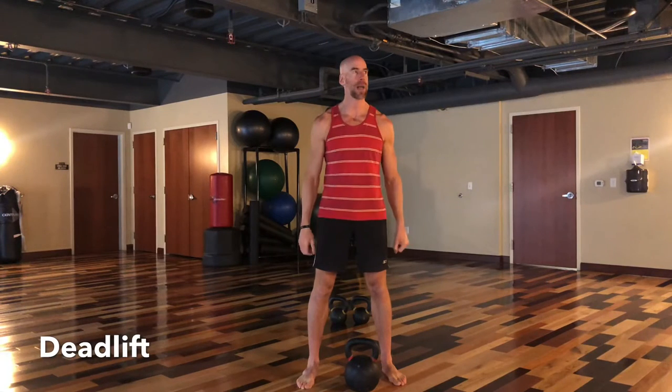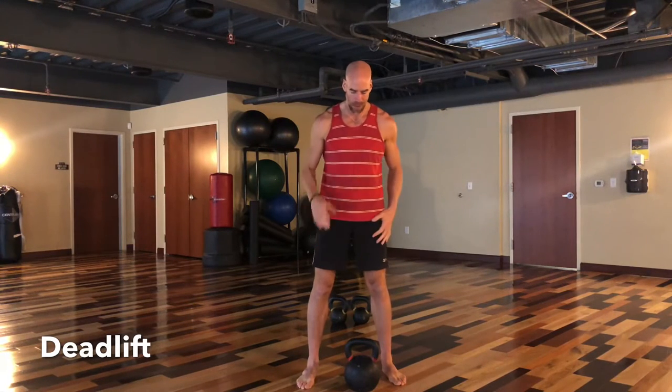So, the first one we're going to go into is the good old-fashioned deadlift. This is a really good exercise for building strength throughout the whole entire body, and also muscle mass, especially in the posterior chain, the glutes, the hamstrings, the lower back, and even the lats as well. It's also good for posture, and it's good for building strength and power if you're doing any kind of outdoor activities or playing sports. So this is what it looks like.